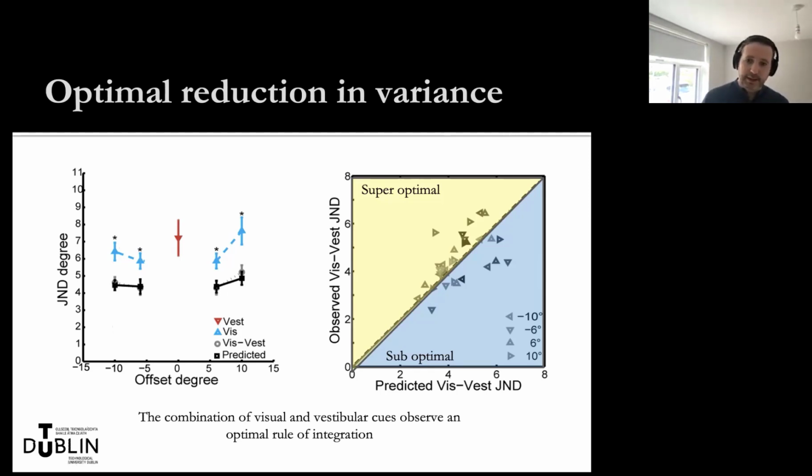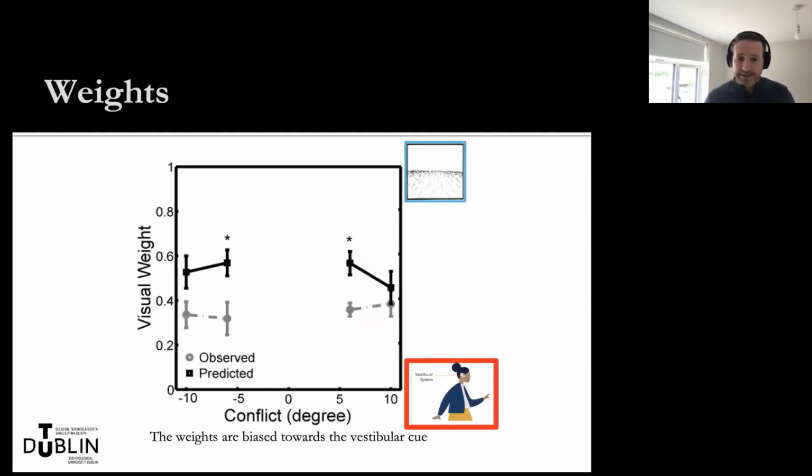What was of note, and is some of the first behavioral human studies to show this, and it's very nice: the circle is the observed average group data. The black is the predicted using the formula. And what we see is the prediction and the observed data are sitting perfectly on each other. So that was really reassuring. We were really delighted to be able to predict, and that showed that people were using the visual and vestibular information in an optimal fashion. Similarly, around the same time, Chris Fetch showed similar studies in monkeys, but it was lovely to see. But then there was a little issue.